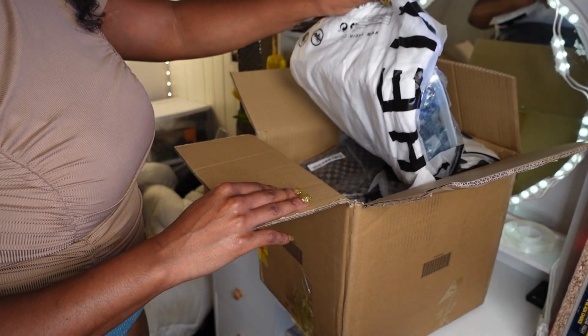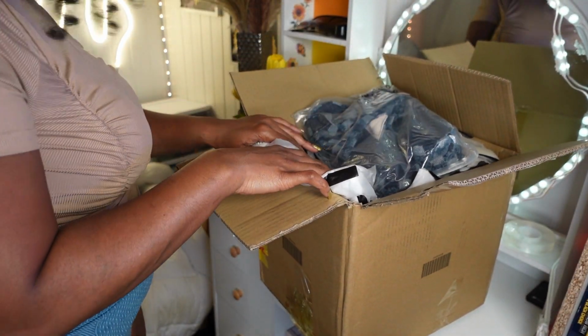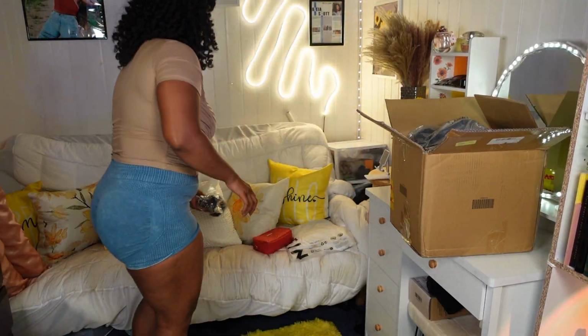So I'm gonna go ahead and start digging through and trying to separate the articles of clothing, and then we'll put them on.